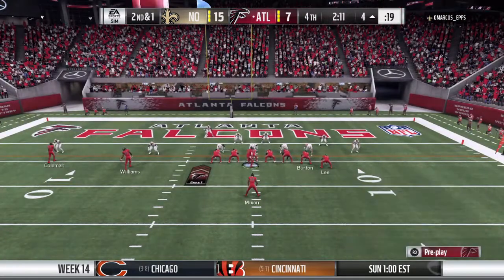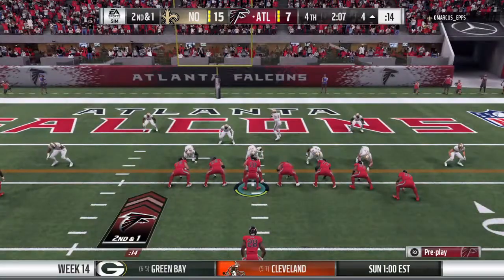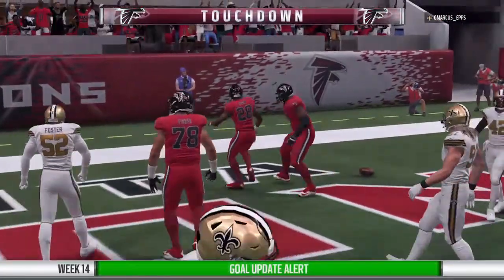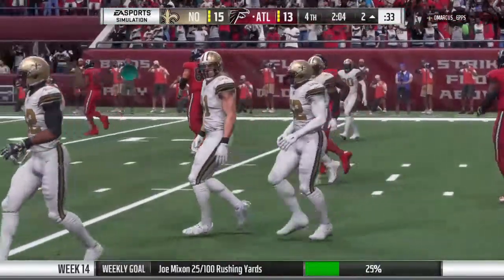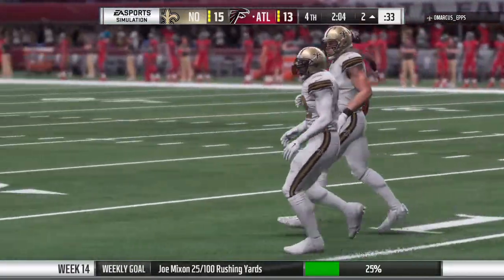Hurry up, here we go. Gone, gone. Watch it now, Marty, Marty. Mixon. And he will take it in for a Falcon touchdown. A great effort there with touchdown number 7 on the year. And now the Falcons are within a 2-point conversion of tying up the game.